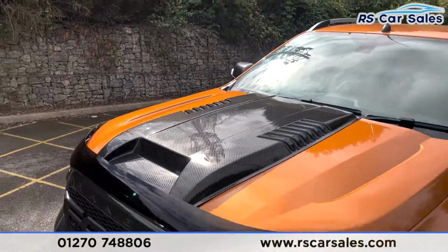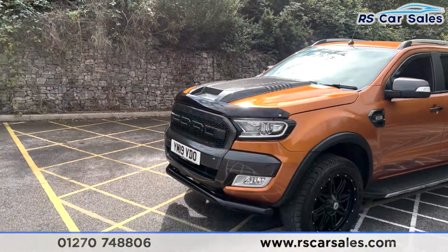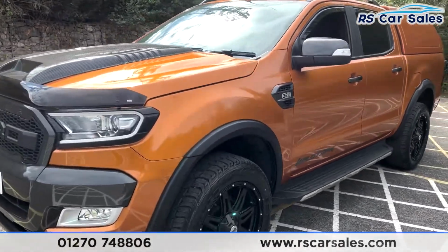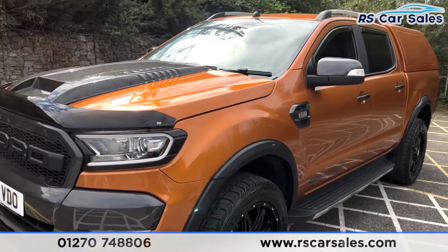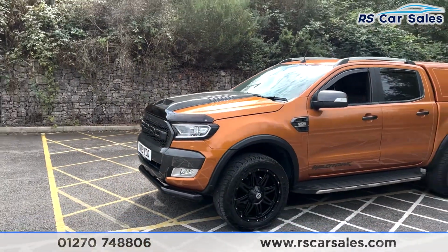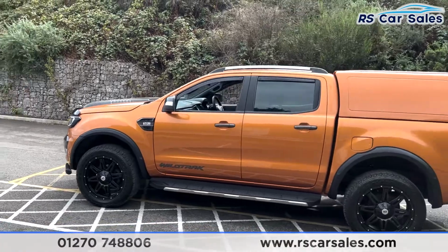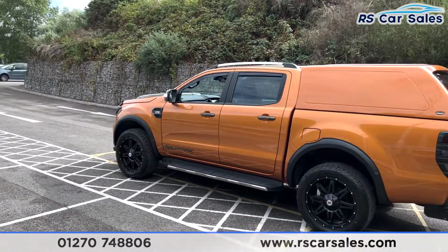can see the carbon fibre style bonnet vent. Now we have the wide arch kit fitted to this vehicle, very subtle, it looks very, very cool indeed, it makes this car stand out. We have the side steps on either side, WILDTRAK decals on both front doors. We have the Team Hecker window flexors, black window trim and also privacy glass on the rear.